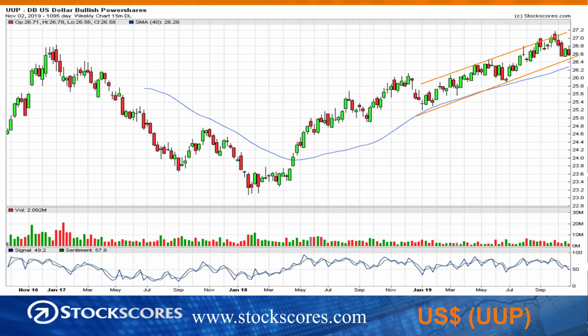Haven't really followed through from that. I still think we're in a bullish trend and therefore be bullish of the US dollar, but if we break that upward trend line, then get a little bit nervous, and we're sort of testing it now, so it's important to keep an eye on this chart if you're bullish on the US dollar because we could see a breakdown soon.